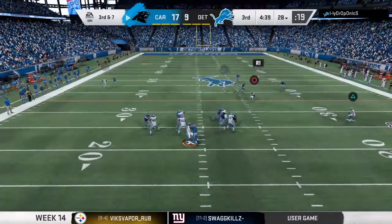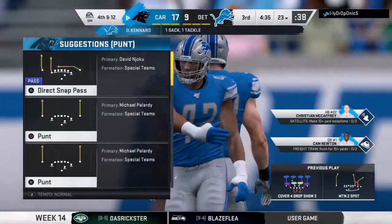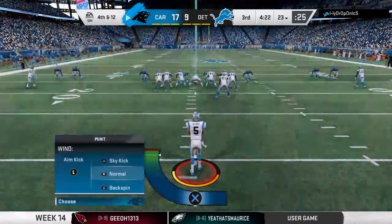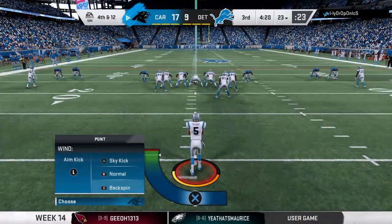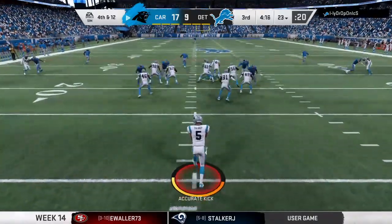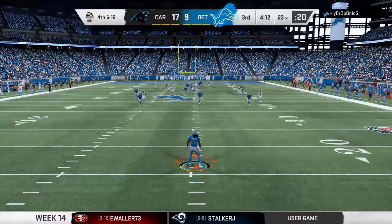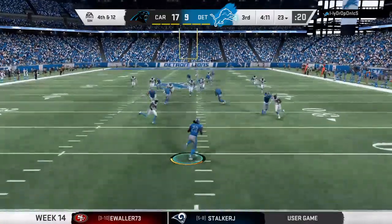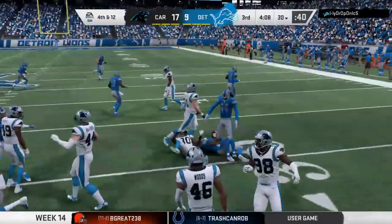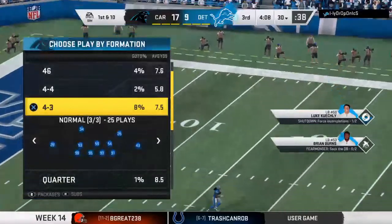From the gun, here's Newton. Nowhere to escape, and he goes down. Devon Kennard. He's the culprit, causes a loss of 5, and it brings up 4th down. Here's Michael Palardi now. And surprisingly, this is the first punt of the game for either team. This is taken at the 18. 12 yards on the return that time, and the Lions will take over.